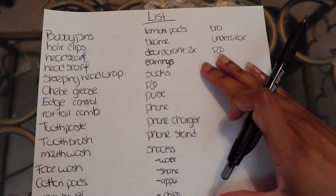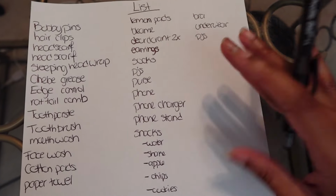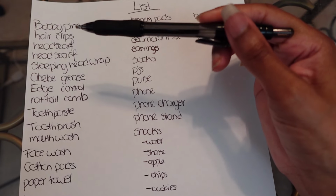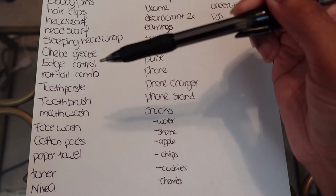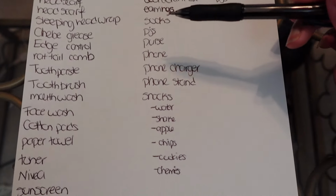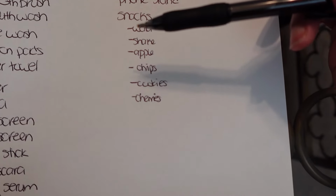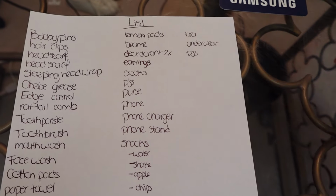Okay, so the first list, like I said, you can see right here that it says list, and then I literally just go down: bobby pins, hair clip, headscarf, sleeping head wrap, chevet grease, edge control, rat tail comb. Literally every single thing that I need, and I even list out my snacks. These are my snacks. The boys will have their own snacks. And then the list just continues, okay? So that's the first list.